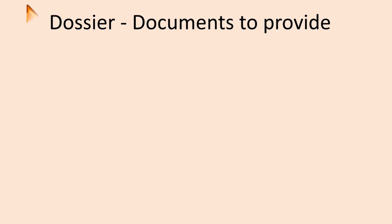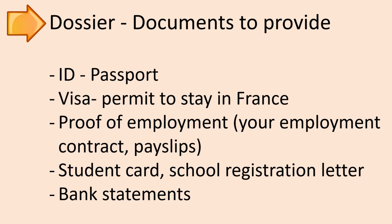You will find the word dossier is used a lot in this context. It's basically where you're going to put all the documents you need to provide. And yes, it's a lot of things you have to provide. Your ID, which in your case is your passport, a visa or permit to stay in France. Your proof of employment. So if you've already been employed, you have to show your payslips. Otherwise, if you haven't started the work as yet, you need to show your employment contract.